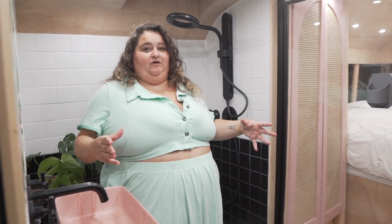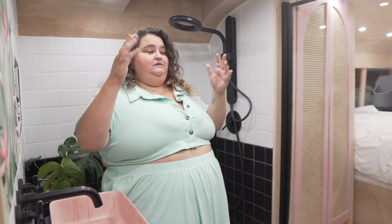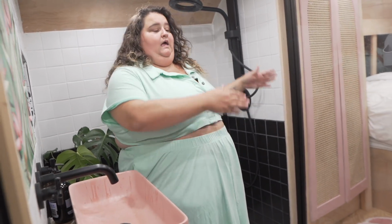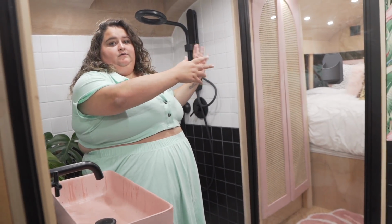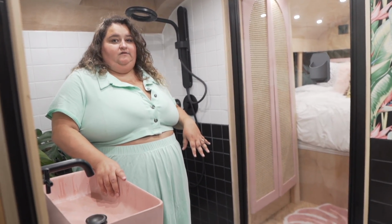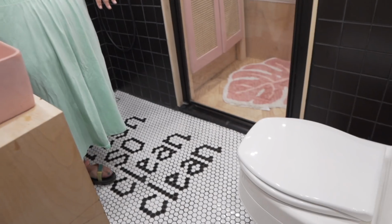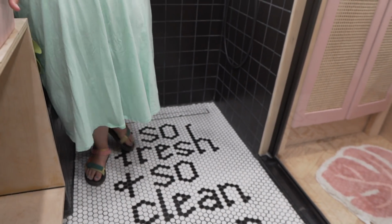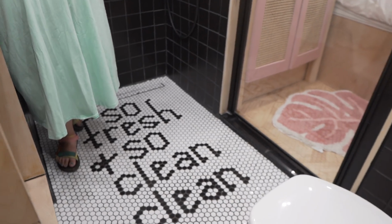So the decision to make this bathroom this size was not a hard one. Of course, there's a lot of mental Olympics when you're building a bus so that you can do something unique. We really wanted to have the side hallway and then into a center hallway so that you can walk right into the bedroom. So we have 1-inch penny tiles on the floor in the hexagon shape. It says "So fresh and so clean, clean" as a shout out to Atlanta and OutKast, whom we love dearly.